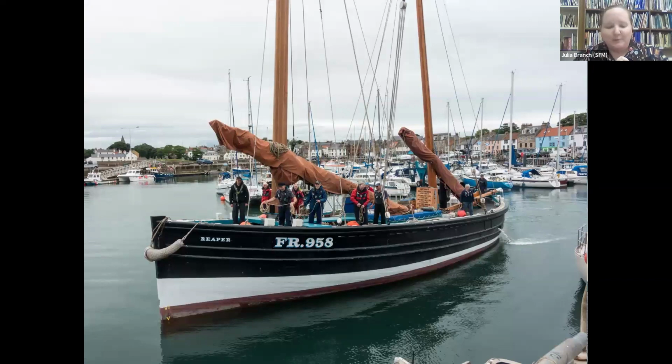So our boat, the Reaper, it's 70 feet long. It was originally built in 1902. She kept being used for fishing right up into the First World War. And she also saw action in World War II in the south of England. She was bought by the museum in 1975, and we restored her to the condition that she would have been in 1902. So originally she had sails, and then she was given an engine, and we just transformed her back to being a sailing vessel.